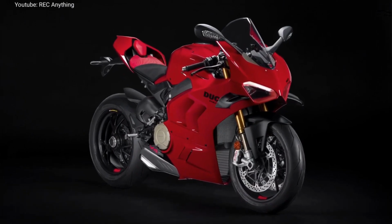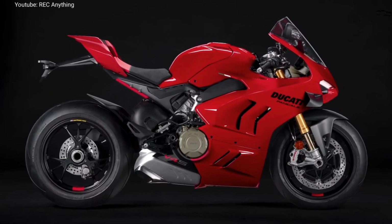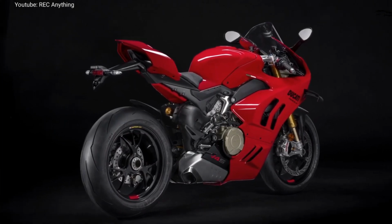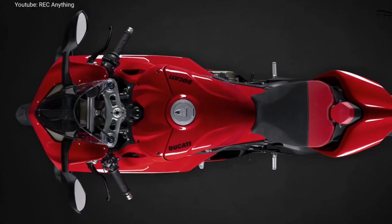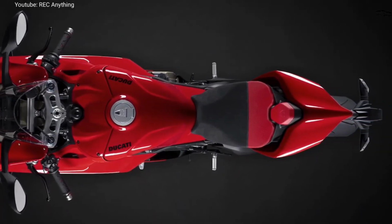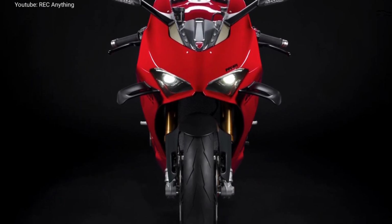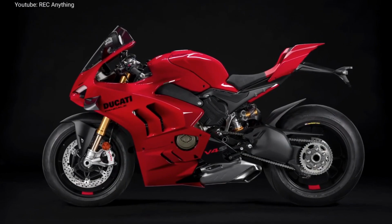The braking system is unchanged from 2021, with both V4 variants equipped with dual radially mounted Brembo monoblock Stylema M4.30 4-piston calipers up front and a 2-piston caliper at the rear. The lean-sensitive Bosch cornering ABS Evo system comes standard. Other returning electronic aids include Ducati Traction Control Evo 3, Ducati Wheelie Control Evo, Ducati Slide Control, Engine Brake Control Evo, Power Launch, and Ducati Quick Shift Up/Down Evo 2.